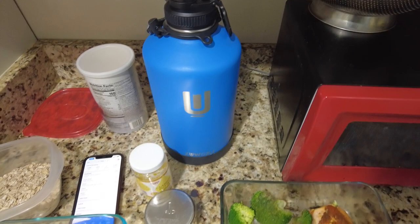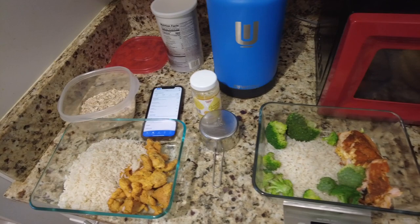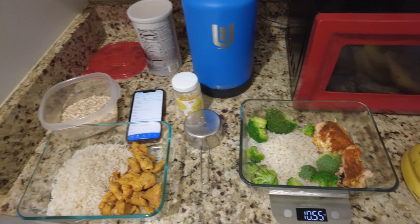All together, this is about 2,700 calories. Right now I'm consuming about 4,200 calories. So I'm going to stop at Sweetgreen as well to grab some food after work, just so you guys can see what it's like to do a clean bulk.